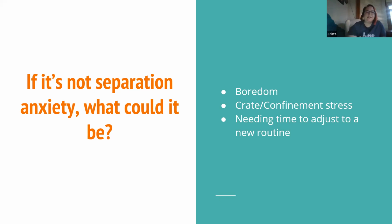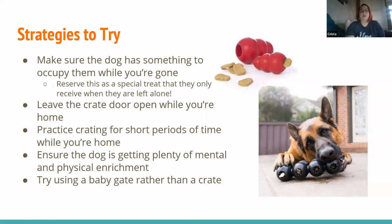So let's look at some strategies we can try. And once we've tried some of these strategies, then we can kind of know, okay, these strategies didn't really work, so maybe this really is separation anxiety and we need to try something more extensive, such as getting them seen by a vet to see if we can start some anti-anxiety medication.